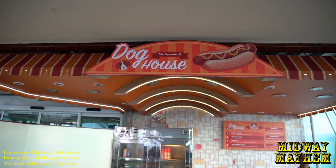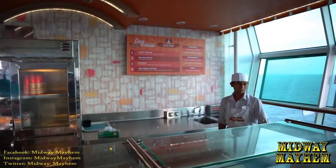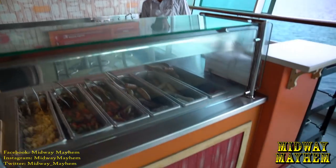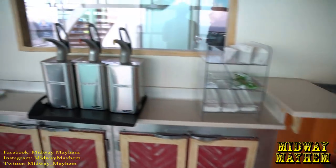Next location here on the pool deck is the Doghouse. And there are limited hours. We can see right here, 11:30 to 6:30. But you can get a couple different things like a Coney Island, Big Apple, German, and the Smokehouse, which are basically the beef, pork, chicken, and the mix. And you can get the different condiments and toppings right here.